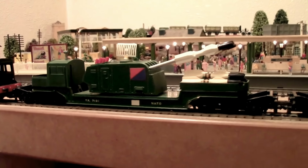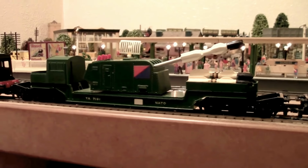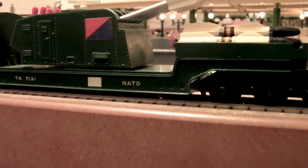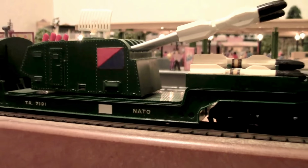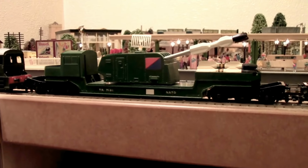So starting off then, this one first here. This is the 4 rocket launcher, obviously, and its number is TR191, if I remember correctly. And like I say, it's Nato, and it's not the same green as the Battle Space series, so it is certainly something worth showing to you.